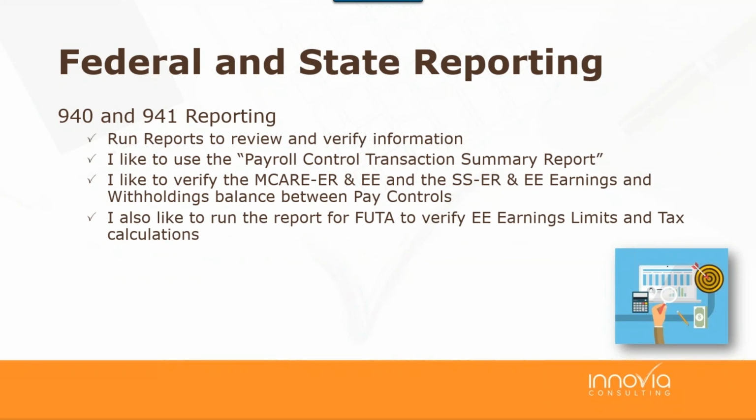I also like to run that report for PUTA and even for SUTA to verify the employee earnings, the limits, and the taxes. That way, if everybody has hit their limits, you're not going to have any deductions past whatever quarter it is that they hit their limit.